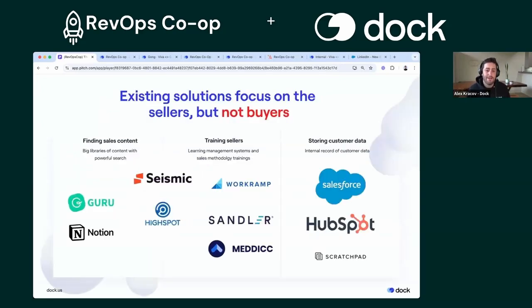And I would make the argument that the existing solutions out there in the market, like the previous decade of solutions, were really focused internally. RevOps and sales enablement was all about the seller, right? It was how do we find the content? How do we train the seller? Because if we train the seller better, then they're going to do their Sandler or MEDDIC process and we're going to close more revenue that way. Or I'm sure the favorite topic for all RevOps people is storing customer data and let's keep your CRM up to date. And we are crazy about keeping the CRM up to date in the belief that, okay, this is going to drive more revenue in the future.